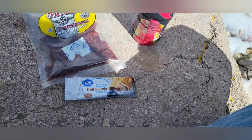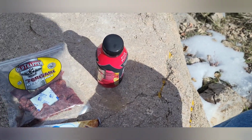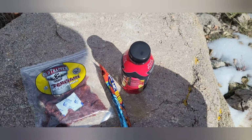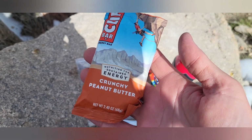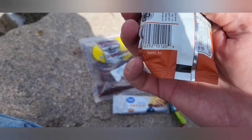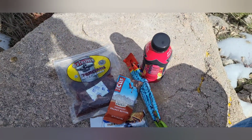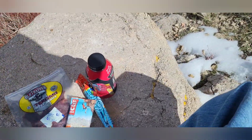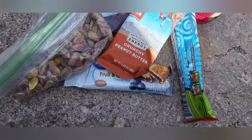Let's have a blueberry fruit and grain Nutri-Grain bar. If I get to it, I'll eat a strawberry fruit roll-up because I'm a kid at heart and they're friggin' delicious. I also have these peanut butter crunch bars, or crunchies, energy bars. They're actually soft, just a little bit of crunchy in it, kind of like Rice Krispie Crunch.